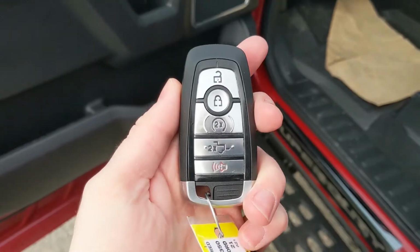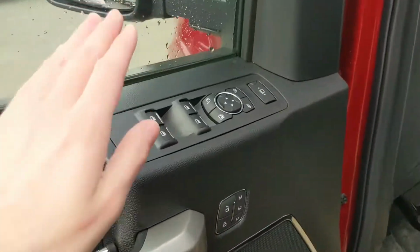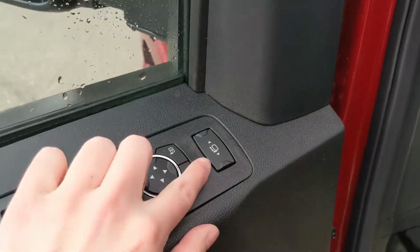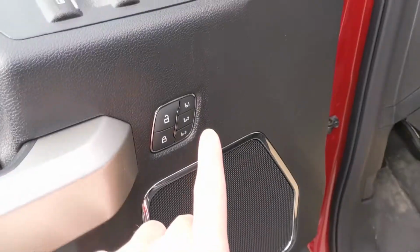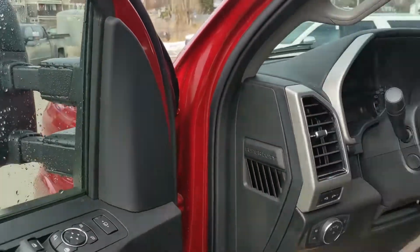This truck does also have a remote start, so no need to go outside on those cold mornings to warm up your vehicle. And looking in, you have power windows, power mirrors, and power locks, power telescoping towing mirrors, and 3 memory buttons for your power adjustable driver's seat, steering wheel, pedals, and your mirrors.